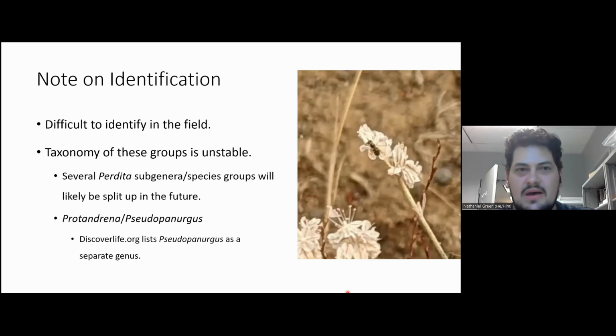And a quick note on identification: these are pretty hard to ID in the field. You often need either really good pictures like Joe takes, or to look under a microscope. My field pictures are terrible. This is a picture of a Perdita I took last year. You can barely even tell it's a Perdita. So I don't try to identify these things in the field.